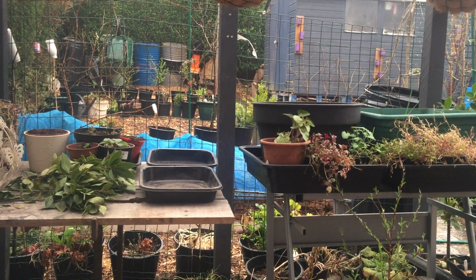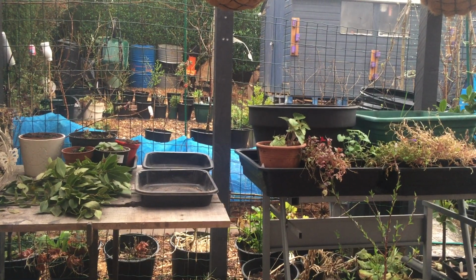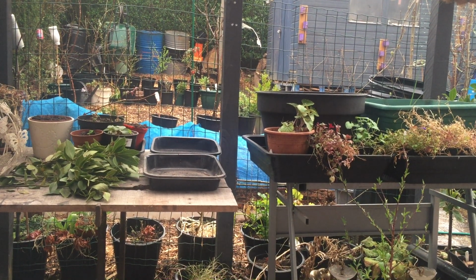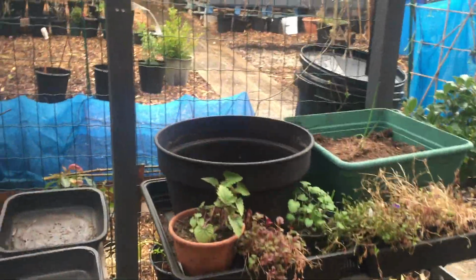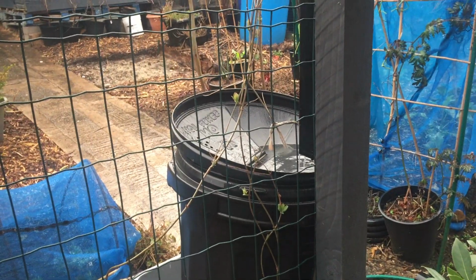And listening to the birds a few minutes ago, there was a pigeon or a dove cooing on the top of the roof behind me. Oh, it was lovely. So beautiful. And then the rain came down heavy. Look at that water coming out of the downpipe.